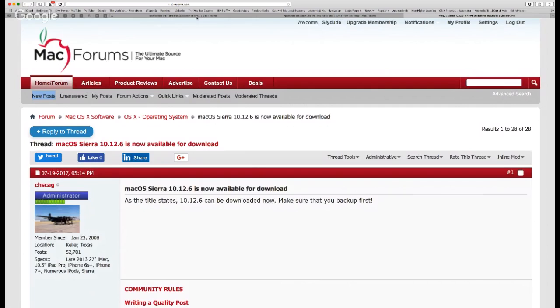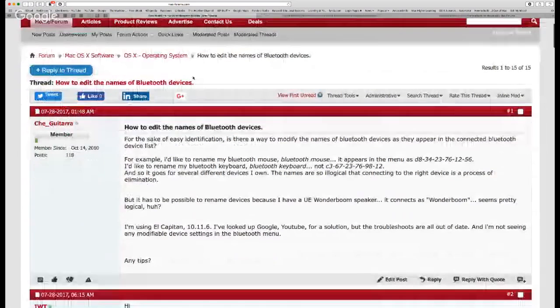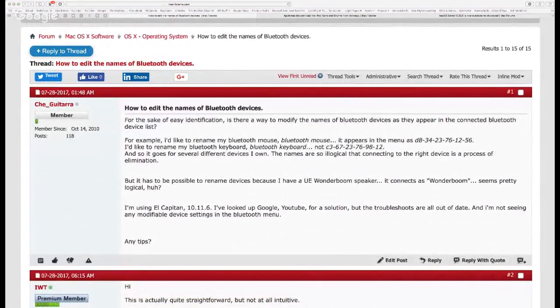All right, let's look at a couple of other things that we have here. We had a question in a forum thread about how you go about naming Bluetooth devices. I'm going to look at my devices real quick. I forget whether any of mine are unnamed. Okay, as you can see, all of mine that are in this list are named.